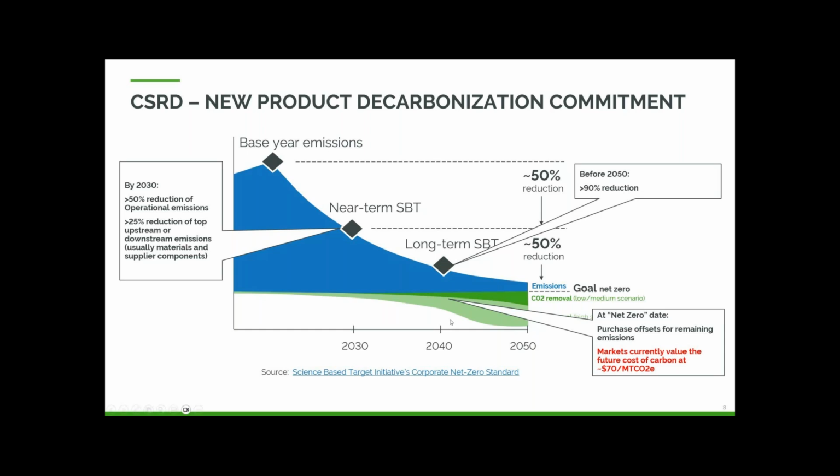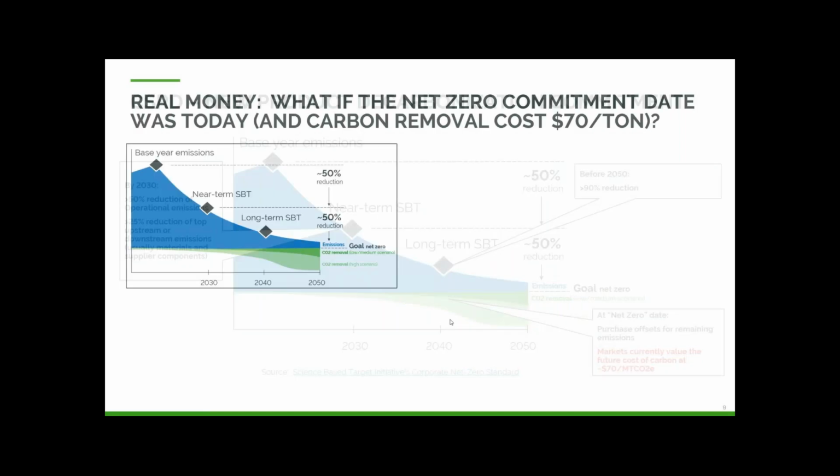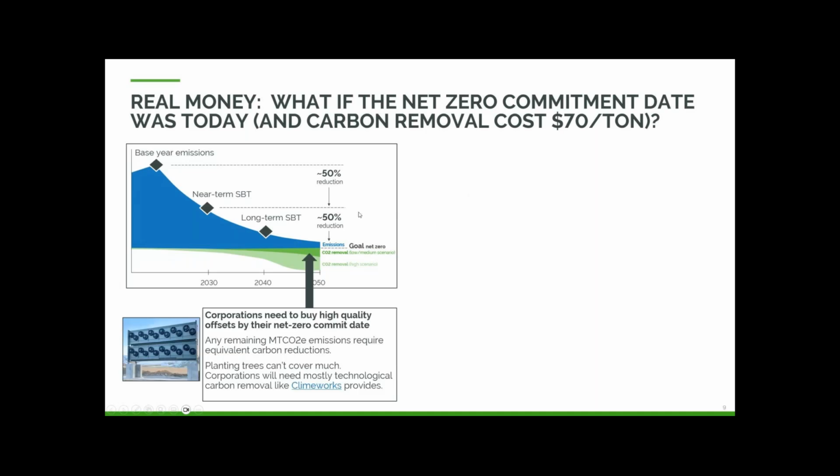And to give you an idea as to what this means, let's just say today was the net zero date for us. All of our companies committed to be net zero today, so we have to reach into our pockets and pay for an offset for anything that's left. If it's $70 per metric ton, you can buy some forest, but forest only covers part of the need. Oftentimes you need a machine to suck the carbon back out of the air.